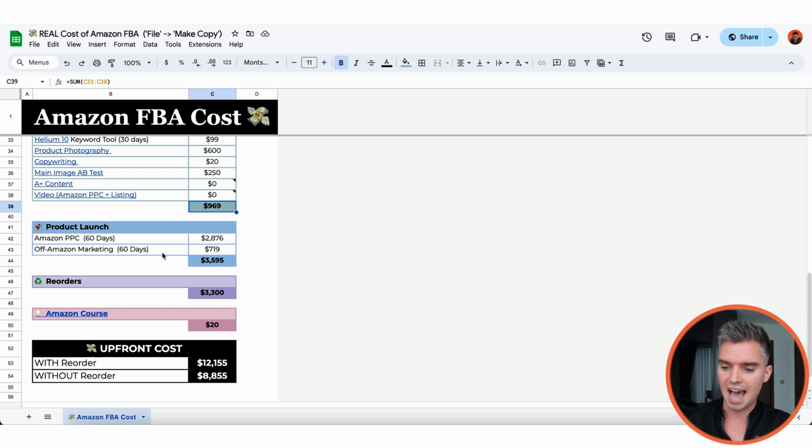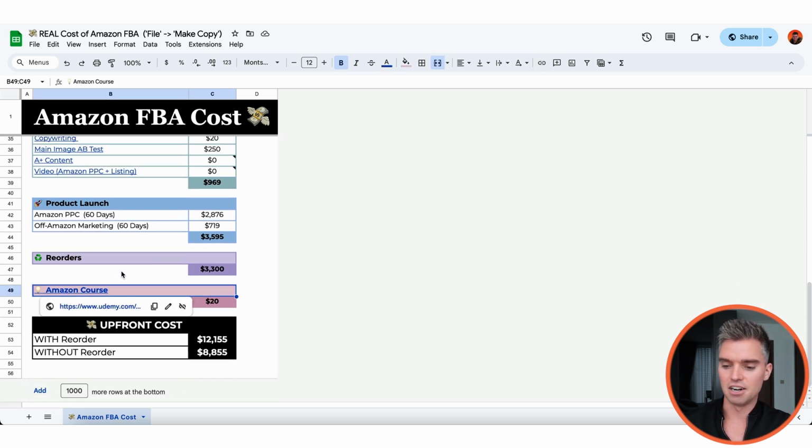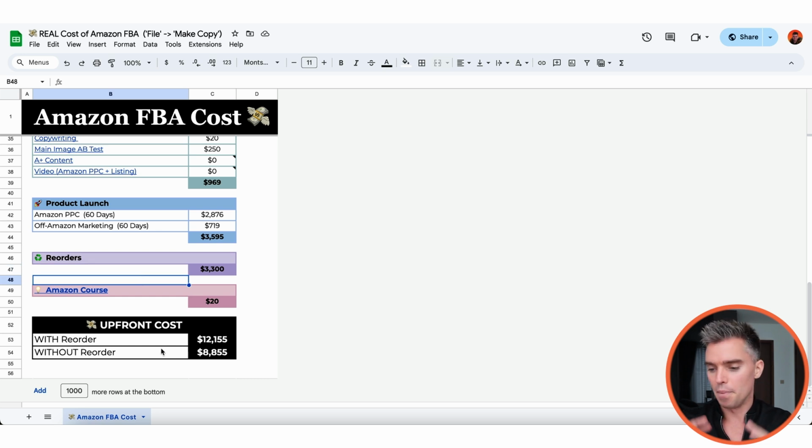Product launch, so Amazon advertising, off Amazon ads, reorders, let's say an affordable $20 Amazon FBA course, if you want to go that route, but all the costs broken down for you, which I recommend looking at the with reorder, because you likely want to make sure that you have enough inventory to where you don't run out of stock when you launch a new product.